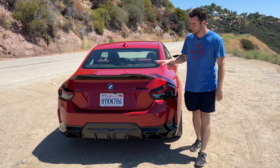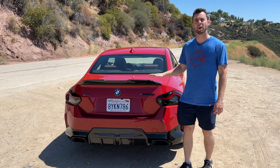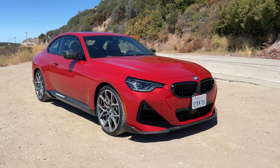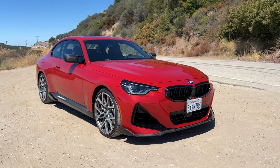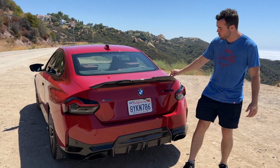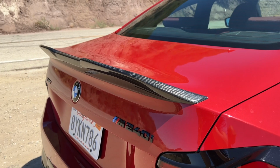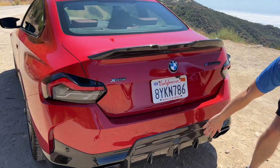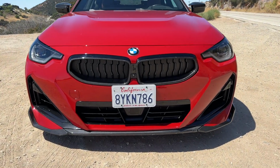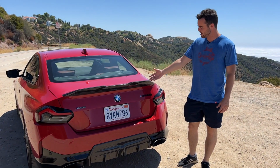This M240 is finished in Melbourne Red, one of 7 exterior colors to choose from, and it suits the M240 really, really well, as does the optional M Performance carbon fiber bits. From the factory, we've got this gorgeous carbon fiber rear spoiler, a nice aggressive carbon fiber rear diffuser, side skirts, front splitter as well, all the stuff that you'd want to do aftermarket straight from the factory.